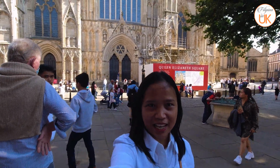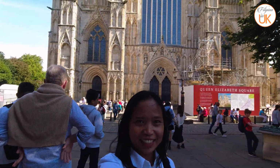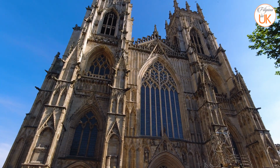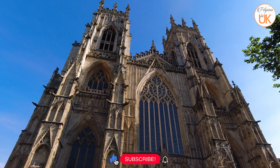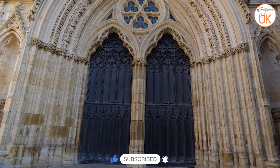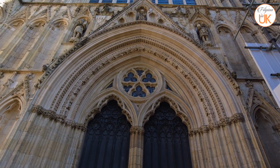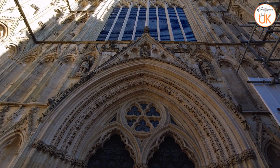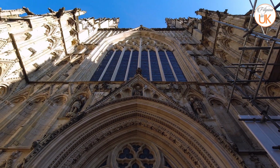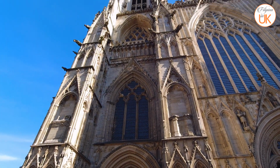Behind me is York Minster. Guys, since the 7th century, the Minster has been at the center of Christianity in the north of England and today remains a thriving church rooted in the daily offering of worship and prayer. So the Minster was built for the glory of God. Because we didn't plan ahead of time to come to York, we don't have the ticket to go inside.